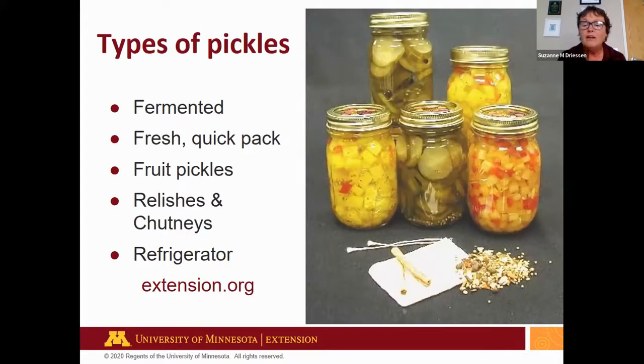The University of Illinois Extension has a recipe for non-traditional sweet freezer pickles that I've tried and I like a lot. So if canning's not your thing and you want to keep things longer than a month in your refrigerator, that might be the way to go. And they store really well, up to a year. You can search extension.org for pickled product recipes.